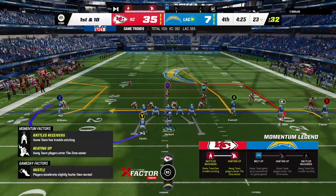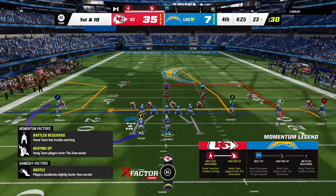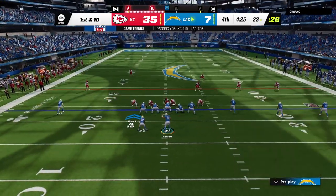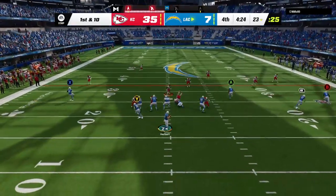The Charger drive about to get going. And you can sort of sense their dejection. That last pick six put the icing on the cake, so to speak, in what has been a rough go for them.